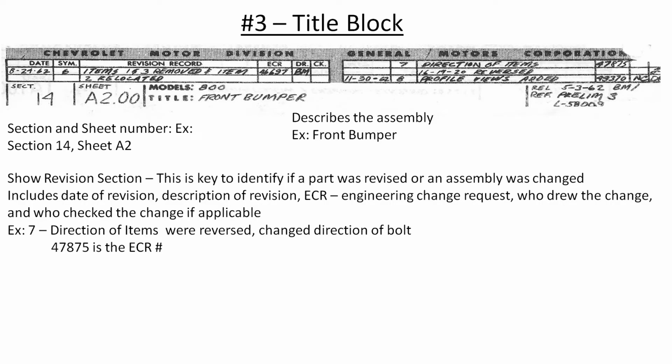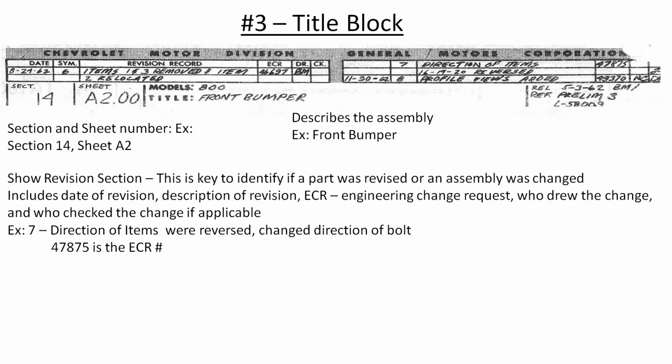This is the last area of a page. This is the title block. In the title block, there are several things that we need to know. You have the section and sheet number, so this comes back to that very first contents page for a specific section. This particular one is section 14, sheet A2. So if you go back to the contents, it'll say front bumper, in the very first section we looked at. Again, the description or the title area tells you what the assembly is. So this happens to be the front bumper. This is 63. All right.